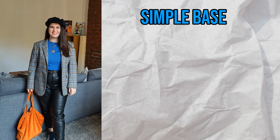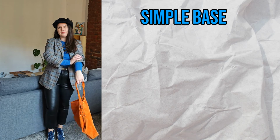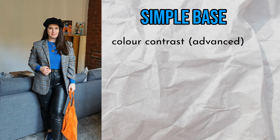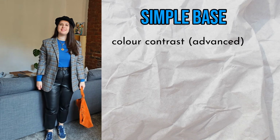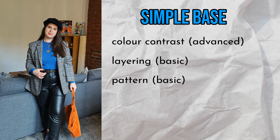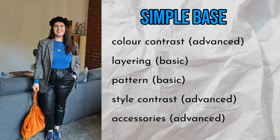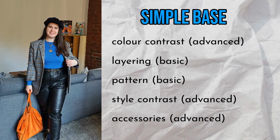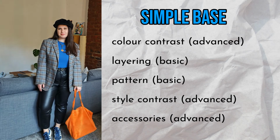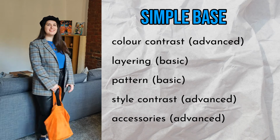So in this look, we've taken the simple jumper and trousers base, and we have used all of the other tools pretty much to create visual interest. So first we have the color contrast between the blue and the orange. We have also layered with the pattern jacket, and we have created a stylistic contrast between the trainers and the blazer. And also you can see there are some accessories that add visual interest, such as the hat and the jewelry. And so overall, you can see how much more interesting this outfit looks compared to the starting point.